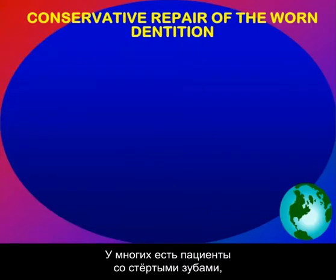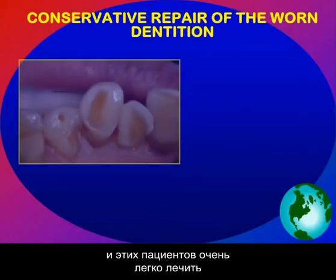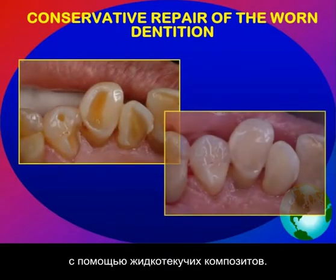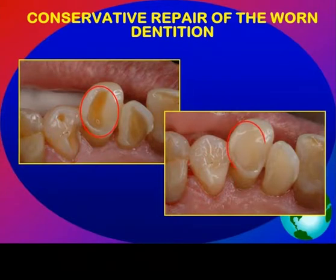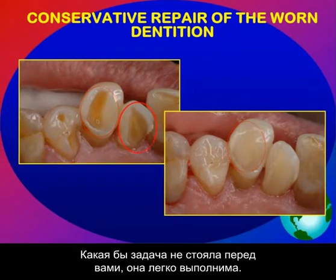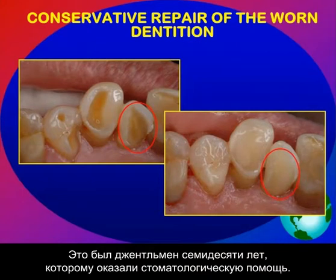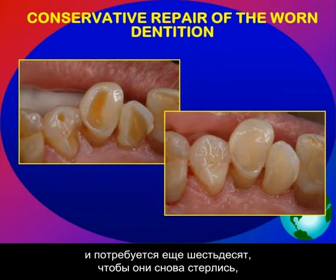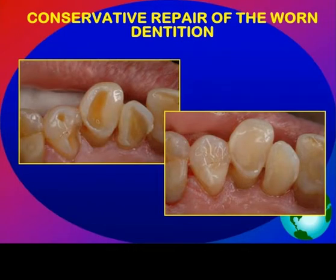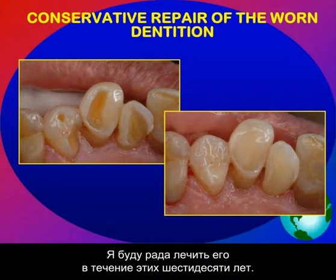Many of us have patients who have worn dentition, and these patients can very easily be treated with flowable composites. And it is very easy to use and very forgiving. You can add to it, you can subtract. Whenever things have to be done, they can be done easily. This gentleman was in his 70s when this was done. It took him 60 years to wear those teeth. And if it takes him another 60 years to wear them now, that would be great for him and for me. And I'd be happy to take care of him for those 60 years.